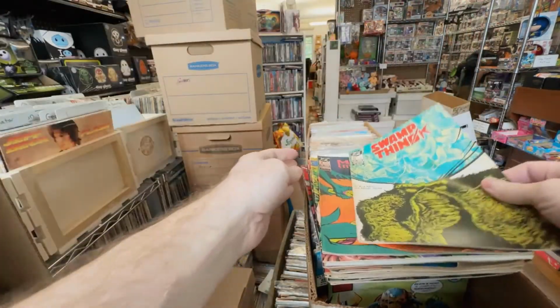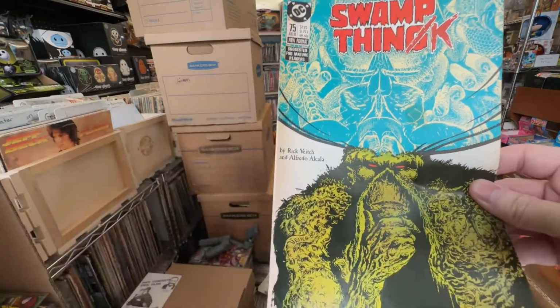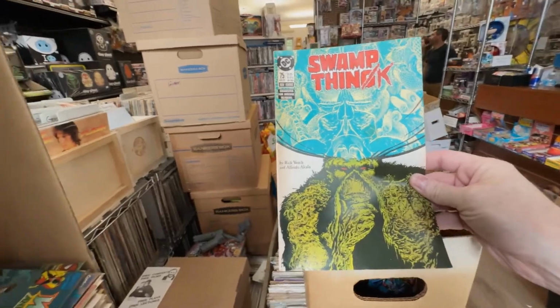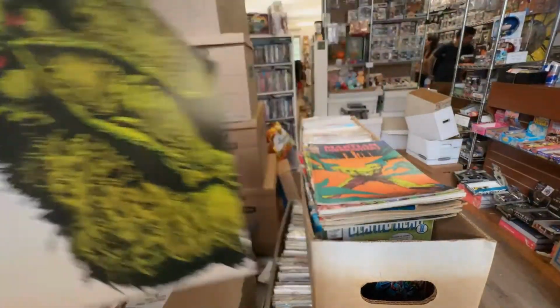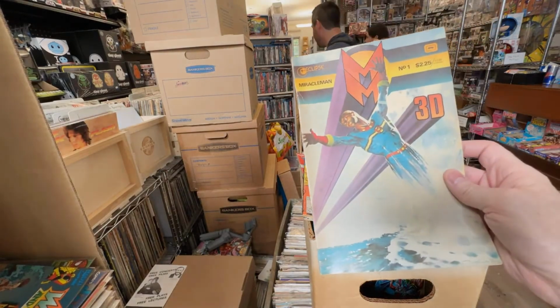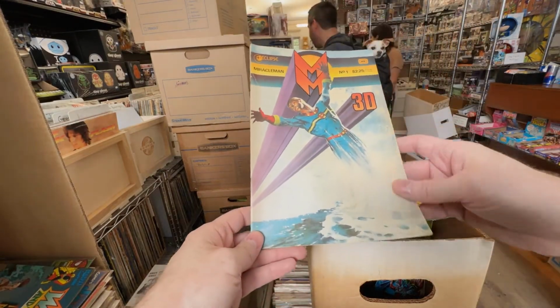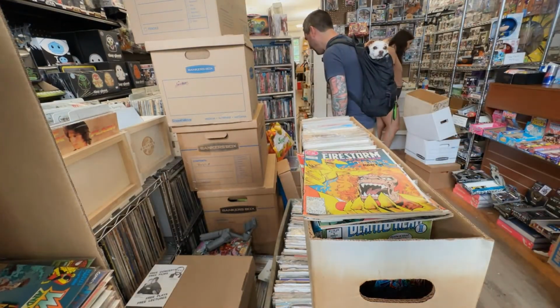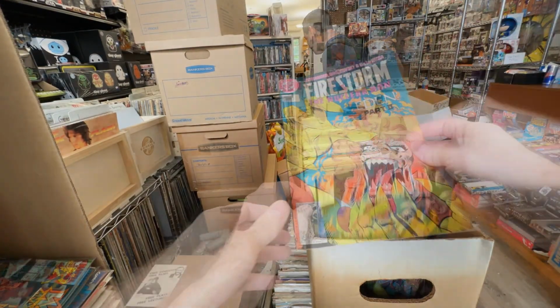Oh, we got Swamp Thing. You know, stuff like that's already a win. Getting some good old classic Swamp Thing. I would love to buy stuff like that all day. DC. Oh, okay, Miracle Man 1 3D. Not in the best shape. I still think that's maybe a $5 book. So our first book with a little bit of value out of this box.